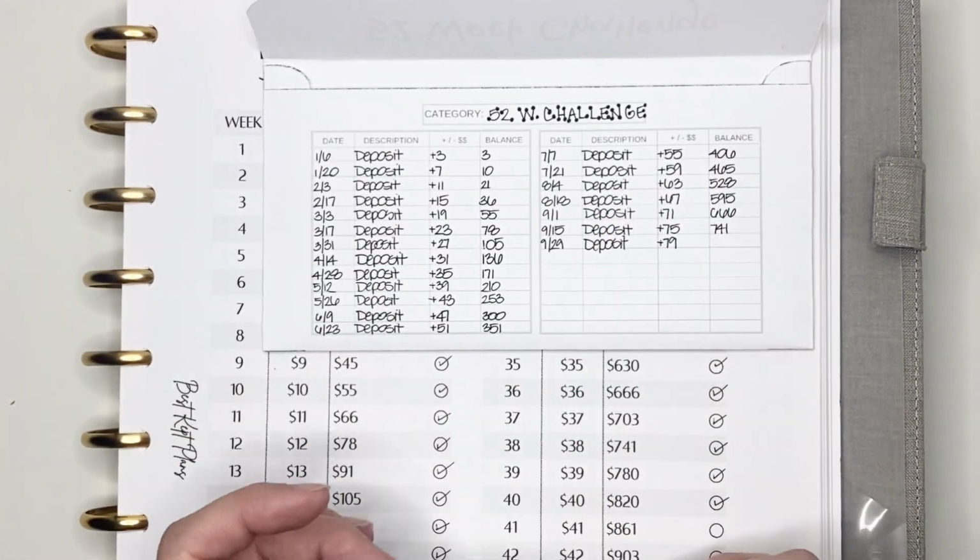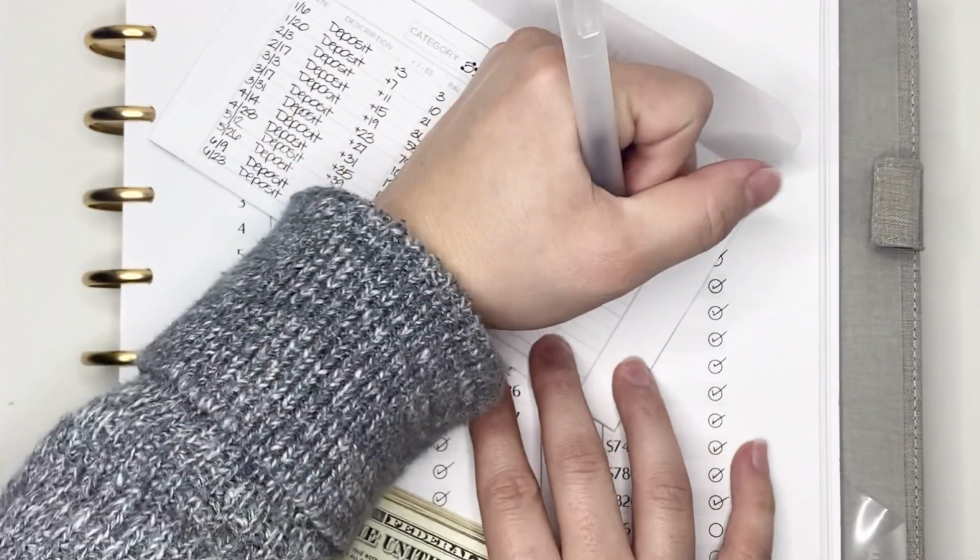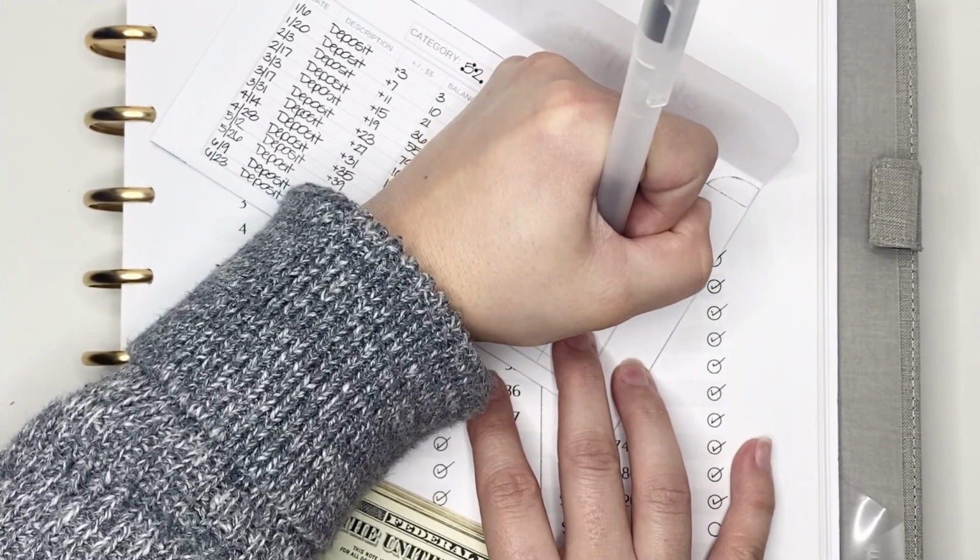Okay. So we're going with 820. Hopefully that's correct. I'll check it on a calculator after.